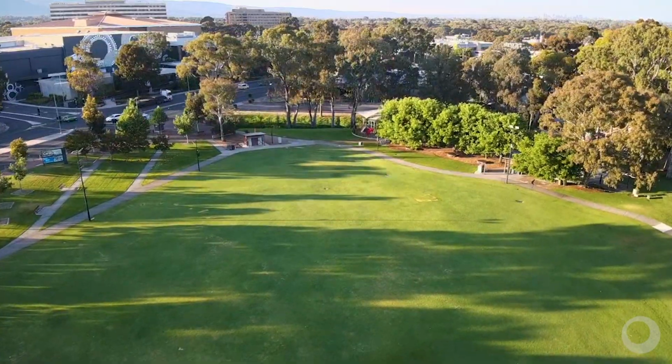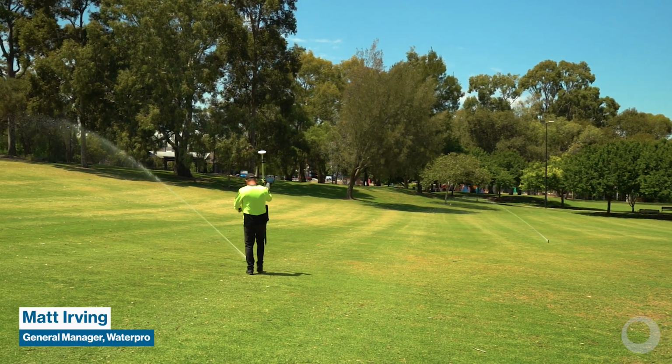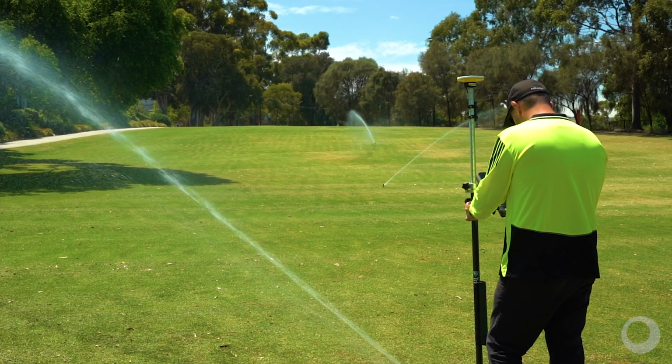We're at Civic Park in Mobbery under the City of Gully. We're doing a GPS irrigation assessment for all their assets here, so sprinklers, valves, controllers, that sort of thing.